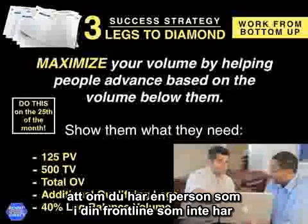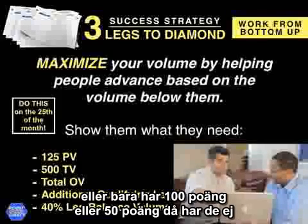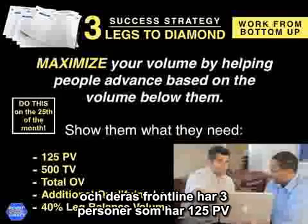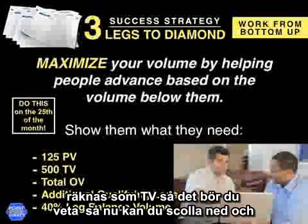What that means is that when you have a person on your front line who does not do a qualifying auto refill, so maybe they have no auto refill, or maybe they only have 100 points, or 50 points, they do not have a qualifying auto refill. So now all of the team volume from below that person will roll up to you. Let's suppose on their front line, they've got 3 people who did a 125 PV auto refill. Well, all 3 of those 125 PVs will roll up to you and count as TV.